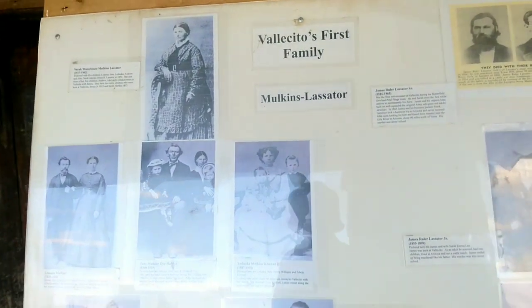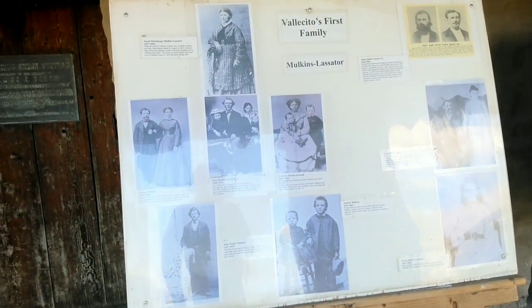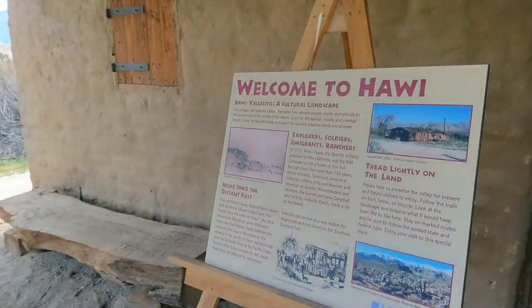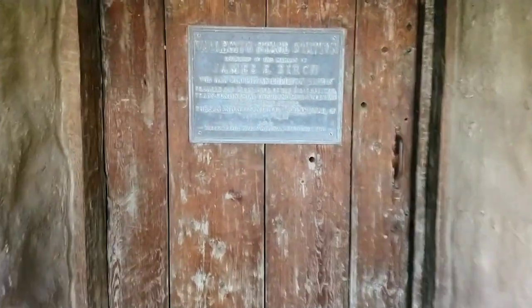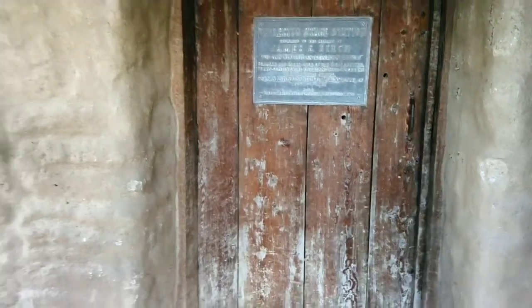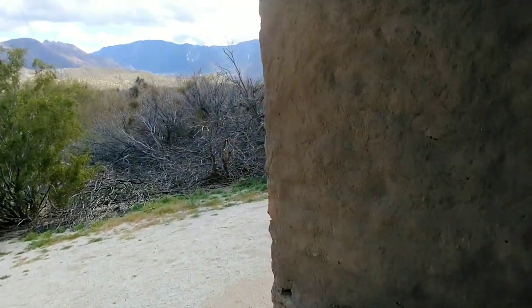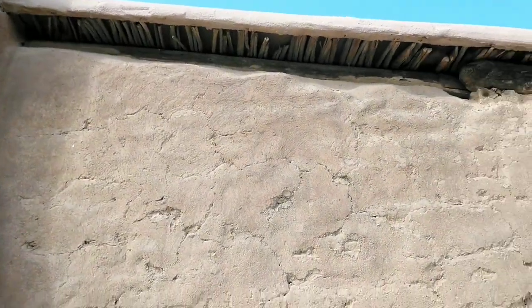Here is Vallecito's first family. The Mulkins-Lassiter family. All right, they're a good-looking family. Oh, wow. There's a dedication here. I guess the station was first built in the late 1850s for the Butterfield stage route in the San Antonio to San Diego mail route.